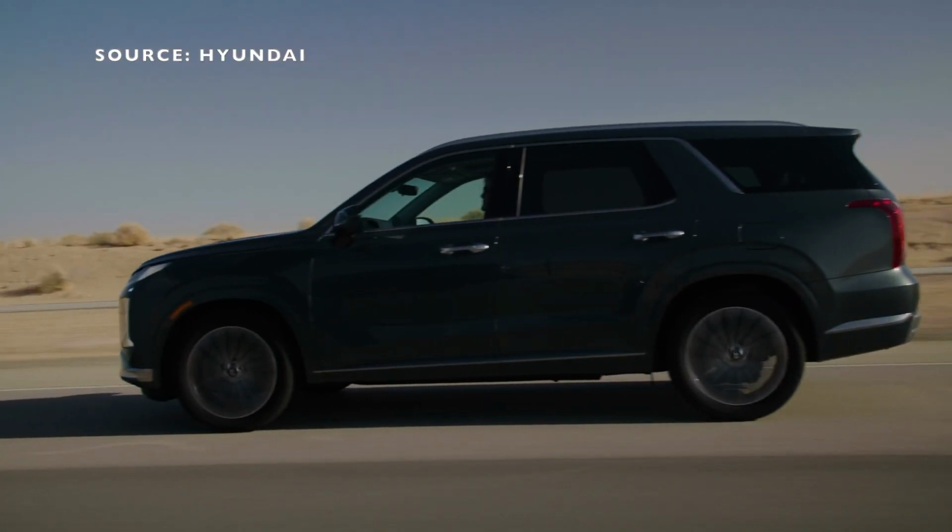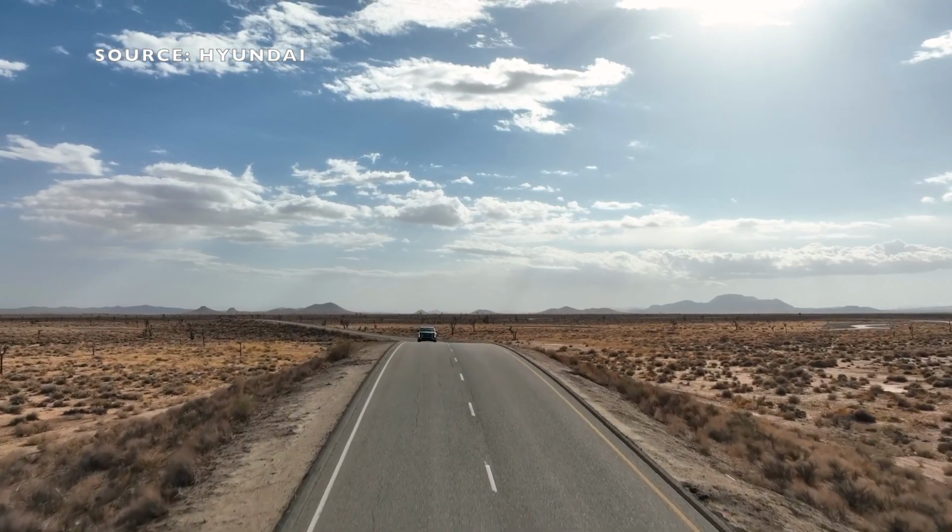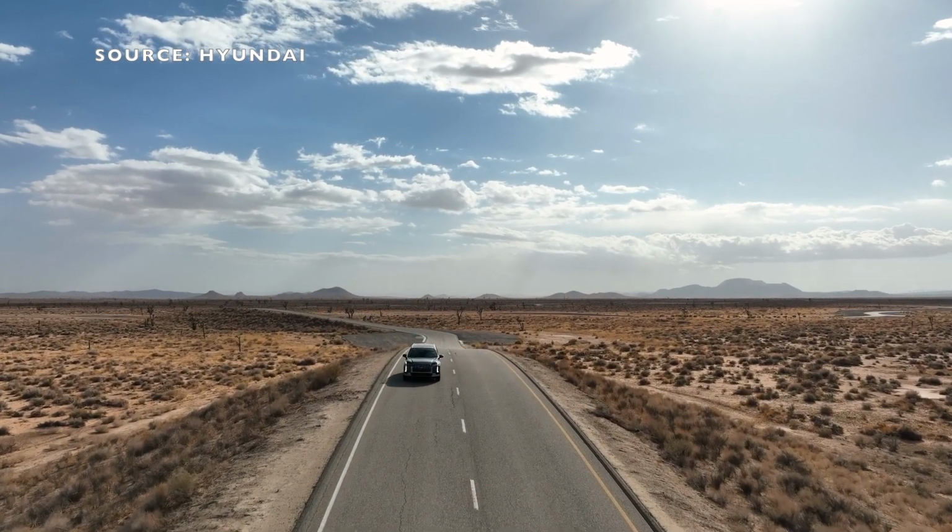So when does the new Palisade go on sale? Well, we don't have pricing information just yet, but we do know that it will go on sale in early this summer, so not too long.